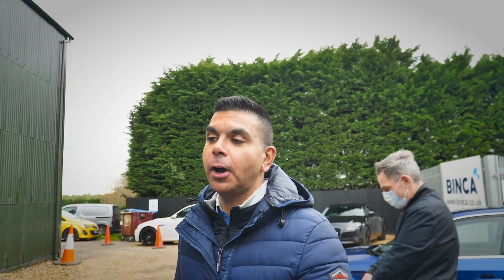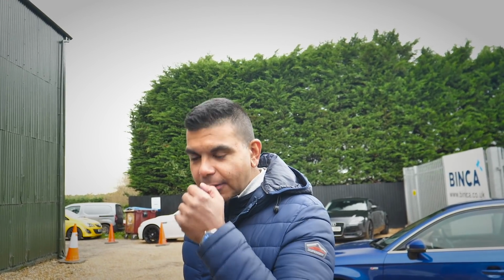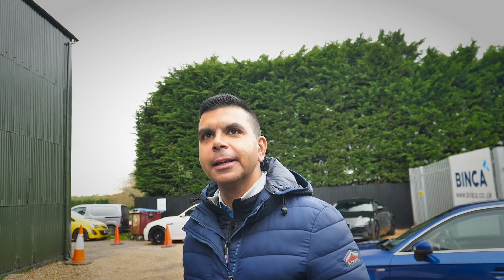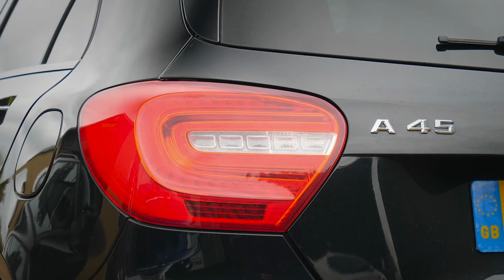So it's running over 400, albeit I don't know exactly because they don't have a rolling road. They don't do a dyno. But it's over 400 just on the stage 1. And I'm telling you, these can go easily up to stage 3. Jamie's done a stage 3 on one of these. You know Jamie, he had one a couple of years ago. He took it up to nearly 500 brake, I think. So this is about 410.